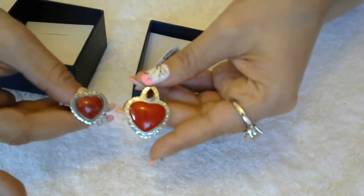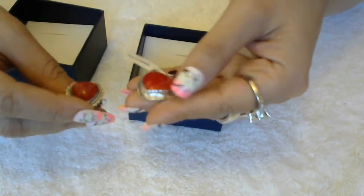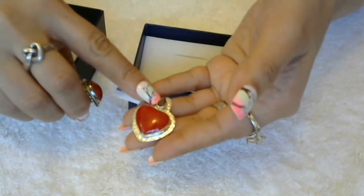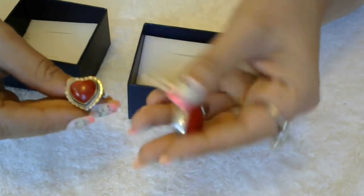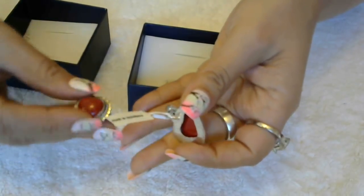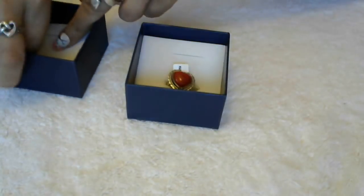See, cute little hearts with the very pretty turquoise stones inside. I'm not sure what this stone is over here, but it has a little red stone there too. This is how it looks on the side, and they still have the tags. It's very pretty. And she was kind enough to send me a sterling silver pretty chain here also that I can wear the pendant with. Very nice. Okay, so let's see what else I got.